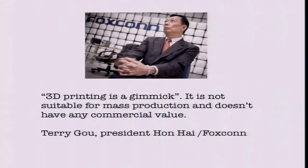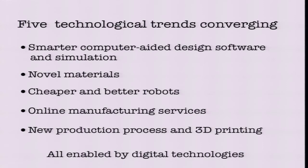Now, the truth, of course, actually lies somewhere in the middle. Mr. Gao is partly right. But if you see 3D printing as a replacement for mass manufacturing, you're wrong. Because what's actually happening is it's enhancing traditional manufacturing, and it's also hybridizing with it. And the other point that you need to remember is that it's only just part of a much bigger revolution that's going on in manufacturing. And that is basically that manufacturing is going digital.